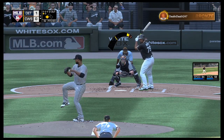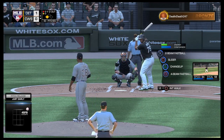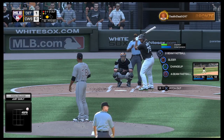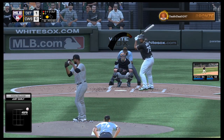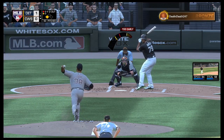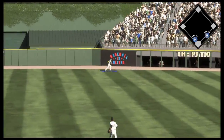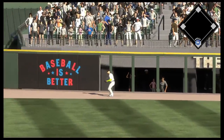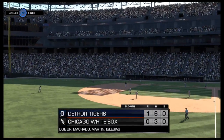The 0-1 delivery. And a neck-high fastball that time. Here it comes on 1-1. There's a swing and a missile sent out to center field. And he will get there to make the running play, and that will end the inning.